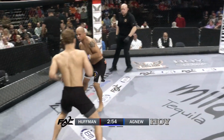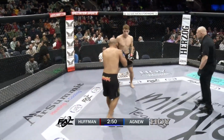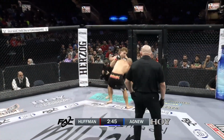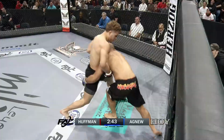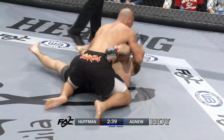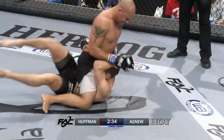That shows comfortableness. Big right hand already lands on the temple of Agnew. Kind of makes a hard blink happen as a reaction, and the knees kind of buckle a little bit. Big left hand and a right hand. And there's the level change by Agnew, and he gets Huffman to the ground. He's gonna have to work off his back early, but he's already doing a good job of being active.